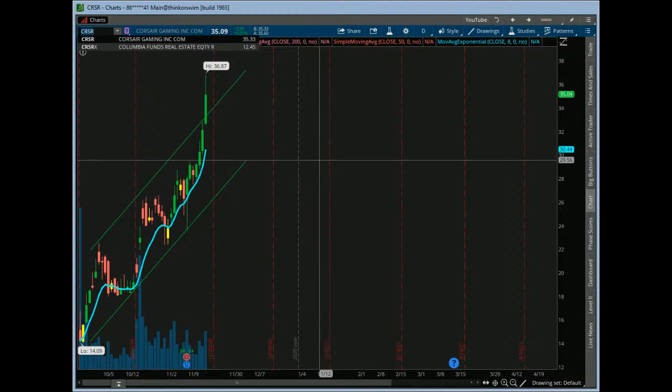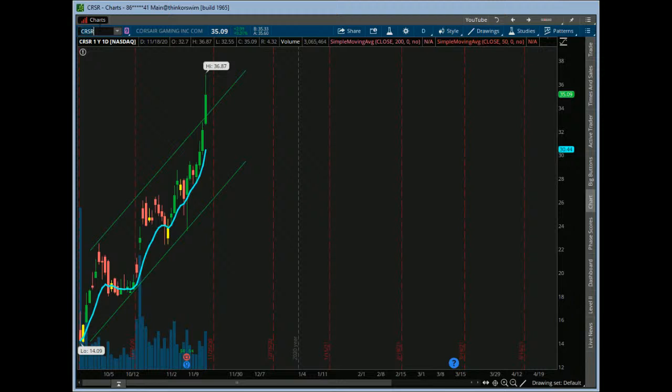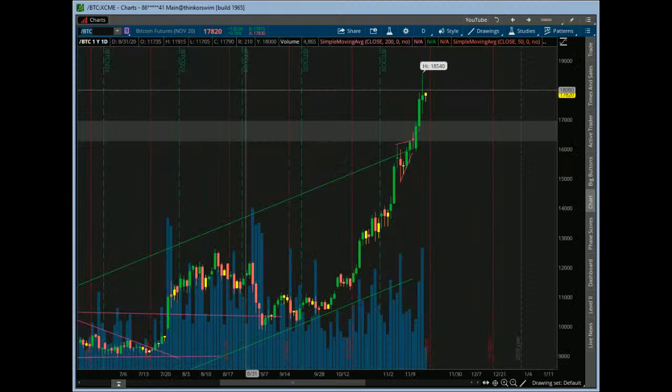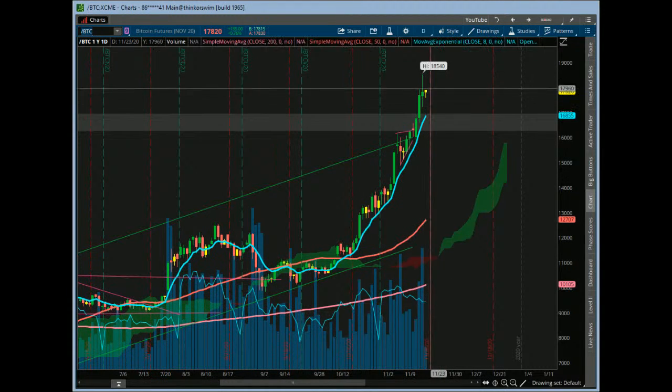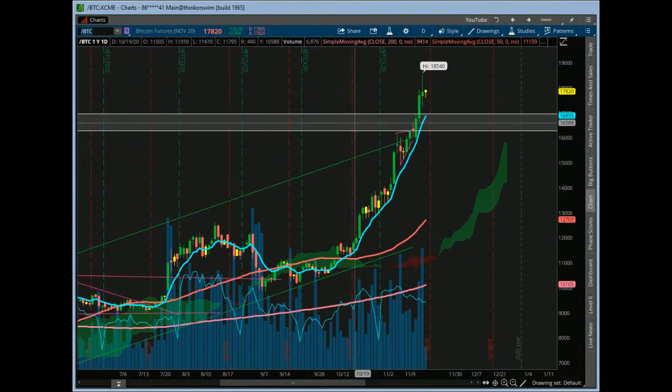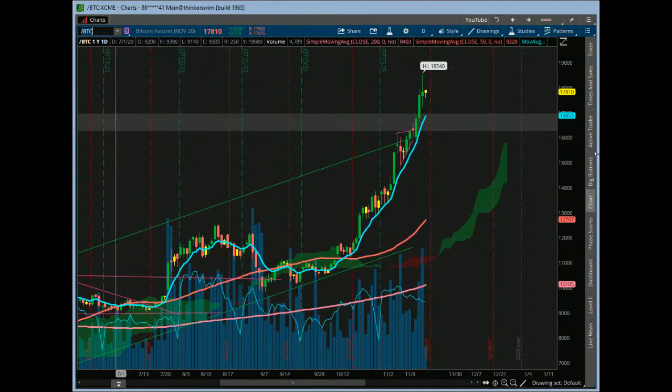And then CRSR, look at that thing, it blew through the top of that channel. Nice job on that one. And then Bitcoin. Everybody who's been hodling is yodeling right now, right? That was a big move, a breakout of this major weekly level, and it's still looking strong on Bitcoin. Great stuff there.